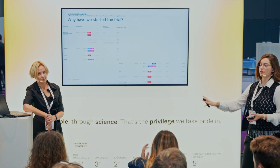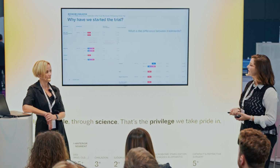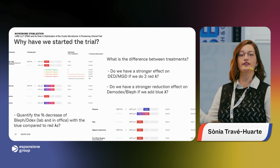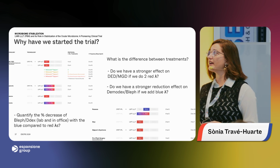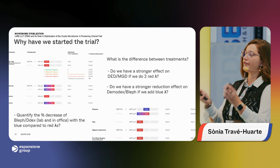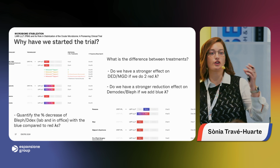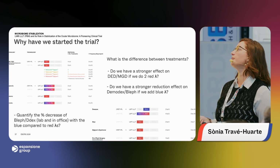We already have protocols on how to use photobiomodulation, but we wanted to understand the difference between treatments. Is a red wavelength going to give us more benefits just using red on MGD and dry eye? Or if we add a blue wavelength, what effect are we going to have on the Demodex and blepharitis? And if we do, by how much will those colonies of bacteria be reduced? That's where the numbers come in, and that's why we started the trial.